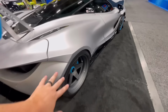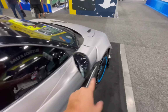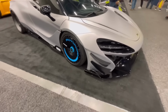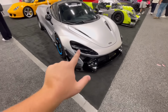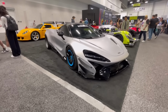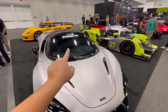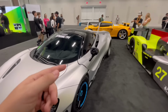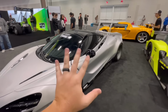Look at the wheels, and the body kit flows to the front to these massive front haunches, hosting the Rotiform aero discs up front. Big old canards on the sides, a completely reworked front end. Looks more like a McLaren Senna from this angle. Just a really, really cool car in general, and cool to see it here at Anozatech. And again, dynamic PPF, not really a wrap, but more of a colored paint protection film. Really like industry leading stuff on this car.